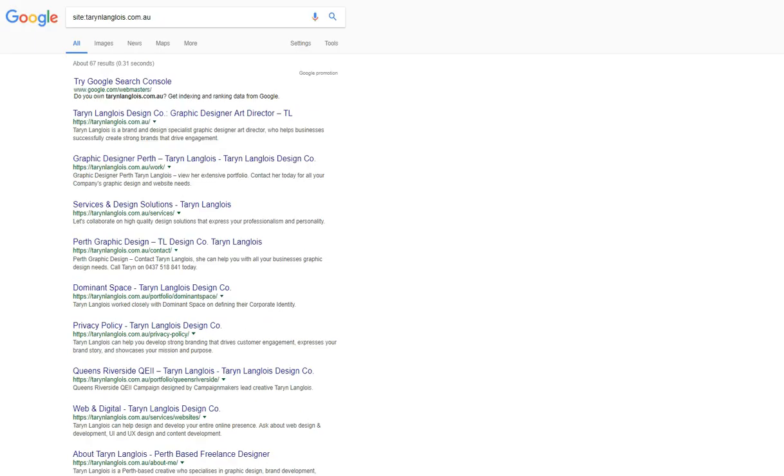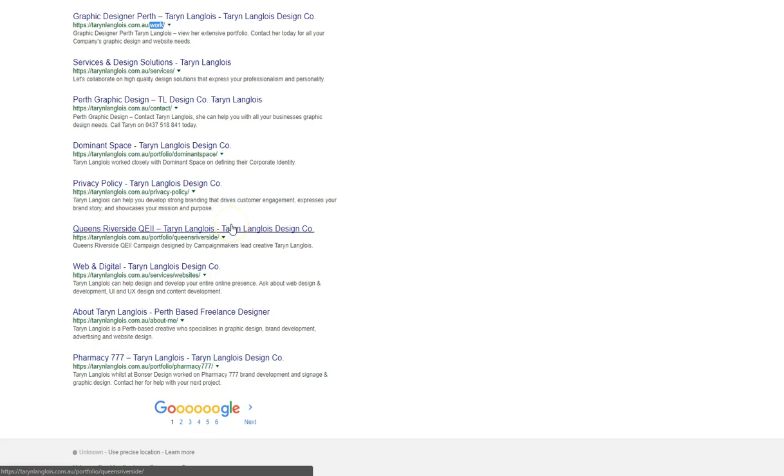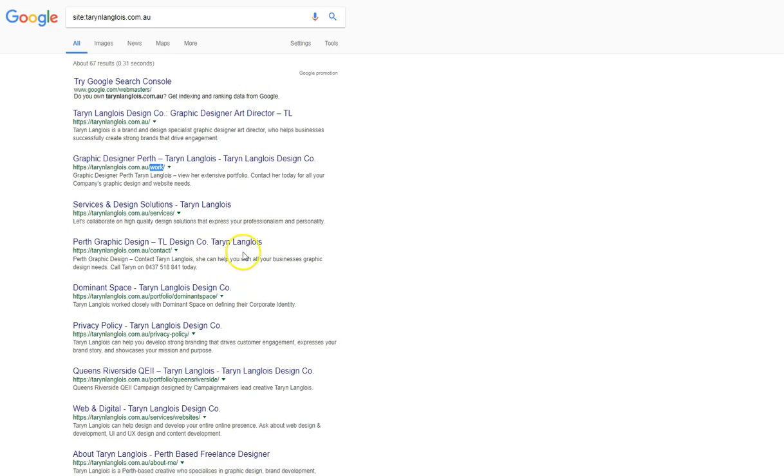So the next thing I did was go and type site colon and your domain name into Google, and you can see this is how Google sees your website in authority, and it's actually structured pretty okay. You got work and services as the second most authoritative page, and then down to contact. There's nothing that springs to mind straight away of anything that's wrong.